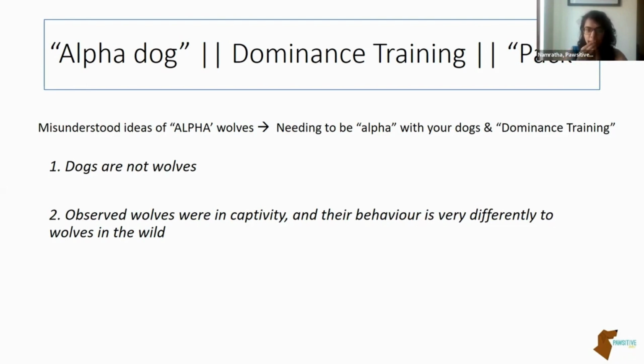And the reason they had to fight in captivity was because there was not enough food. There were not enough ways to be a wolf. There was no physical exercise, no mental stimulation, there's nothing. So they had nothing to do except fight each other to get what they wanted.